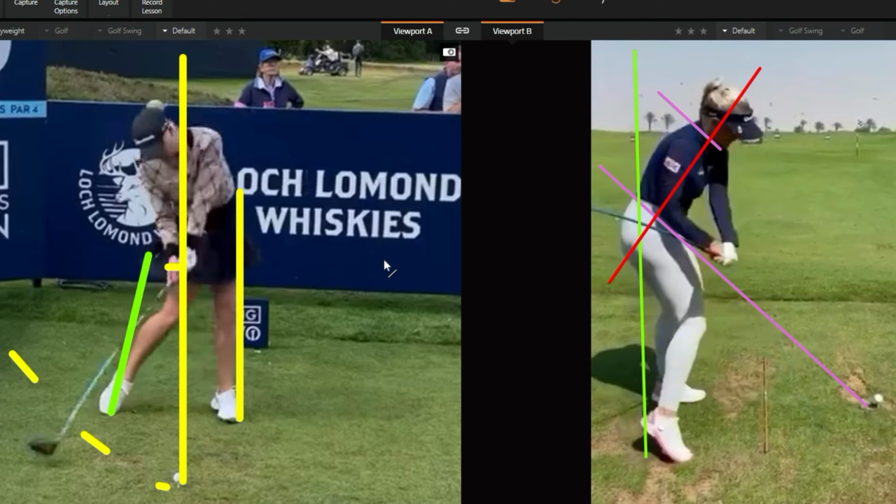And I'll give you a clue. It has to do with that right shoulder. So where is her right shoulder going from this point on down on the right side? Look at that right shoulder. That right shoulder has to now all of a sudden tilt. That tilting serves for a couple of purposes.